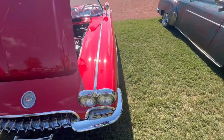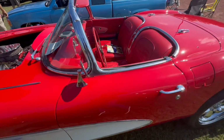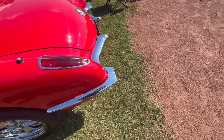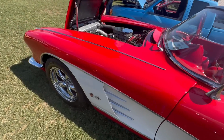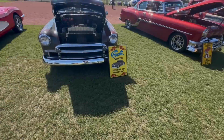Beautiful Corvette. The only Corvette of this vintage style I saw there. There were a couple of modern Corvettes, some 70 models, but I think this was the only one of the early models that I saw there at the show. This one was gorgeous. Now, I probably would have liked to have had the original wheels on it, but those look good.